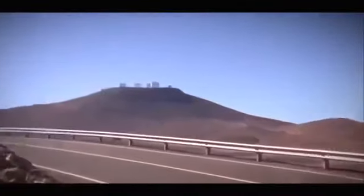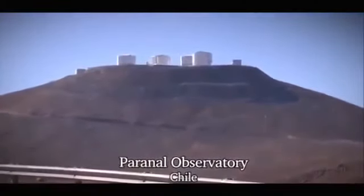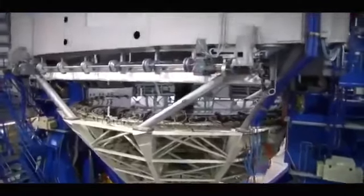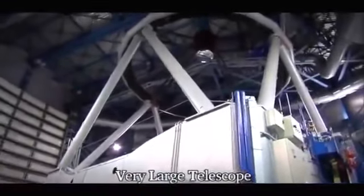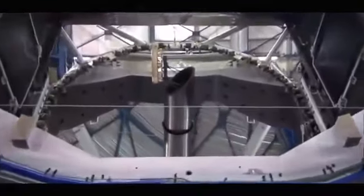He conducted his observations with what's called the VLT, or Very Large Telescope, located in Chile. He pointed the VLT and its 8.2-meter diameter mirrors straight at R136 in the middle of the Magellanic Clouds.